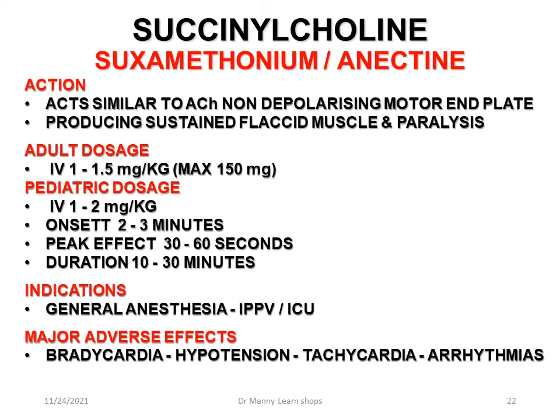Typically it's used for general anesthesia, but also in the intensive care, critical care area. Major adverse effects include bradycardia, hypotension, tachycardia, and cardiac dysrhythmias, premature ventricular complexes, possibly even VT, ventricular tachycardia, probably unlikely ventricular fibrillation, but it's possible.